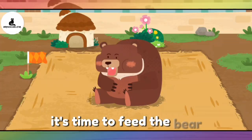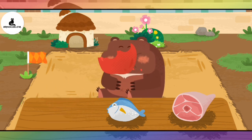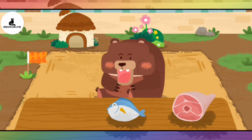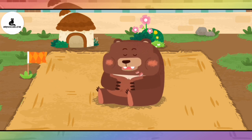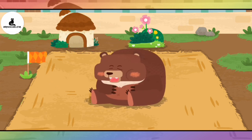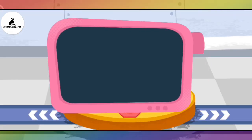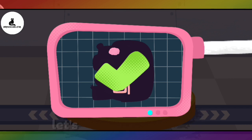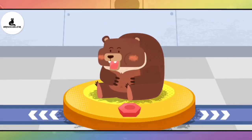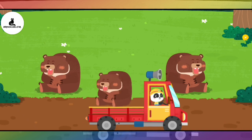It's time to feed the bear. Let's help check on it again. Yay! The bear is very healthy now. Let's take the bear home. Goodbye, bear.